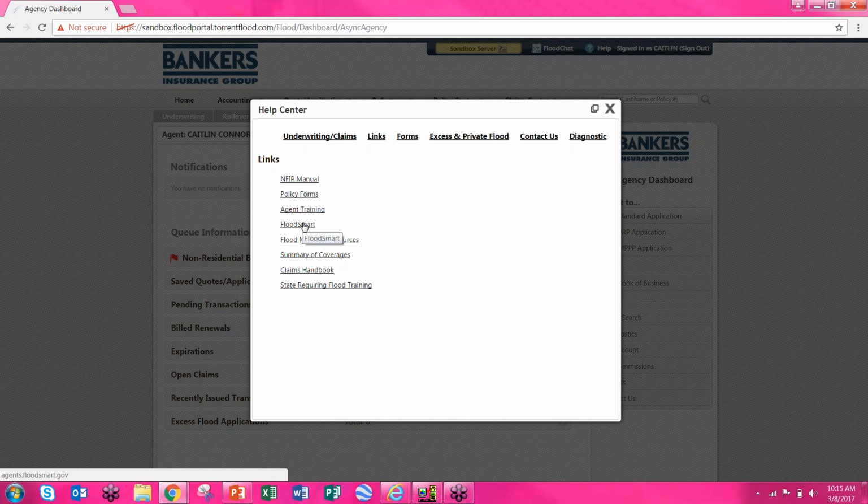There's also a tool on there, I believe it's called What a Flood Will Cost You. It gives you an option to choose between a 1,000 square foot house and a 2,000 square foot house, and between 6 inches of water and up to 6 feet of water. It breaks down what is damaged, as far as personal contents and building coverage, and the approximate cost for that flood.